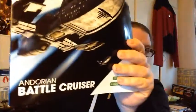So I'm all alone at the moment. So, this pick for your viewing, listening delectations, we have the Andorian Kumari class battle cruiser. And there's the ship herself. So we'll get onto that in a moment.